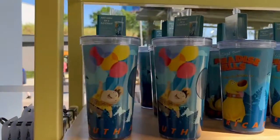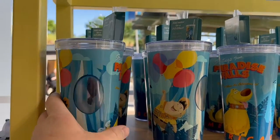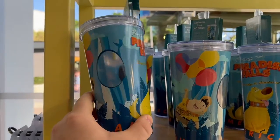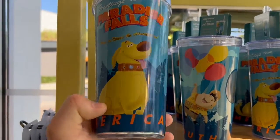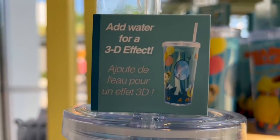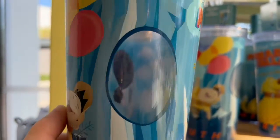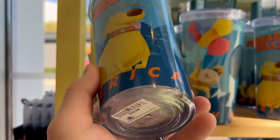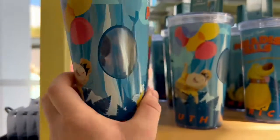We also have this really cool sipper cup here and the straw. That's pretty cool. Paradise Falls. It says add water for a 3D effect, so you add the water and then the little thing pops out with the water in there. Oh. So, $20, that's not bad. I like that.